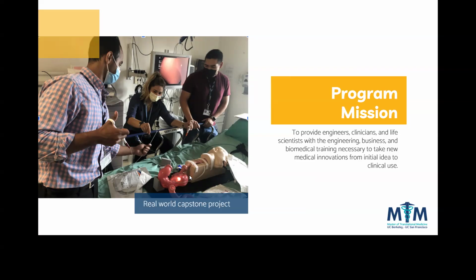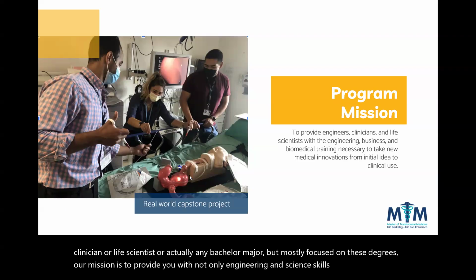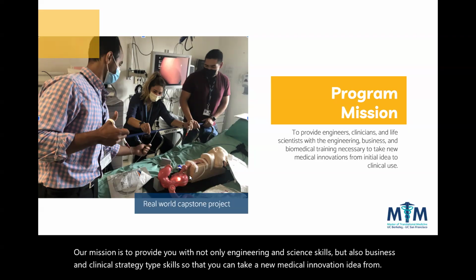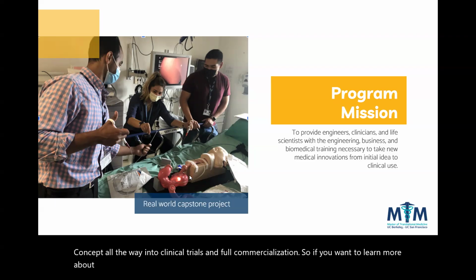Our program mission specifically for MTM is to provide you, whether you're an engineer, clinician, or a life scientist, or actually any bachelor major, but mostly focused on these degrees, with not only engineering and science skills, but also business and clinical strategy skills so that you can take a new medical innovation idea from concept all the way into clinical trials and full commercialization. If you want to learn more about our particular MTM program, you can find us at mtm.berkeley.edu or mtm.ucsf.edu. Both will go to the same page.